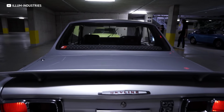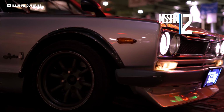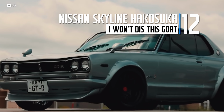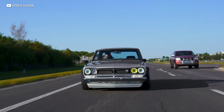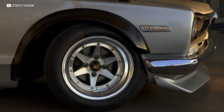Anyway, coming in at number 12 is one of the most legendary cars to ever rock the GTR badge. In fact, it's the first one to rock the GTR badge. Yes, number 12 is the Nissan GTR Hakusuka. Because this is a list of the most iconic JDM cars ever. And really, there are very few more iconic cars than the Hakusuka. For a car's lineage to live on for 50, 60 years, the Genesis has to be something really special.